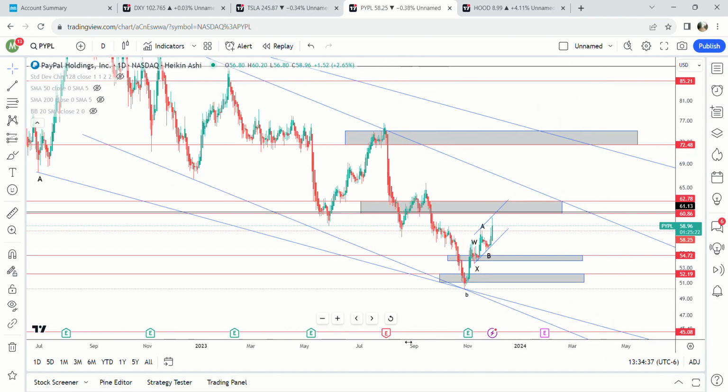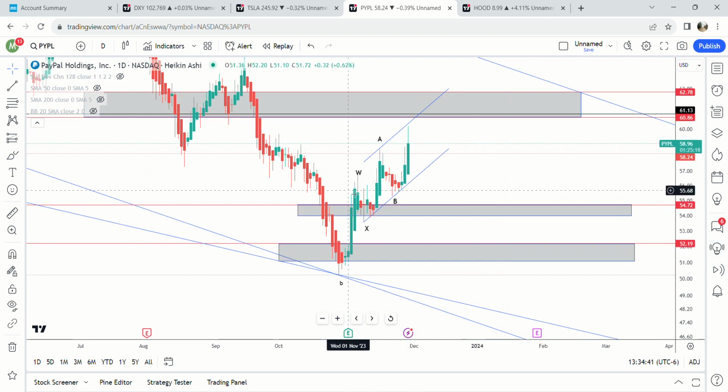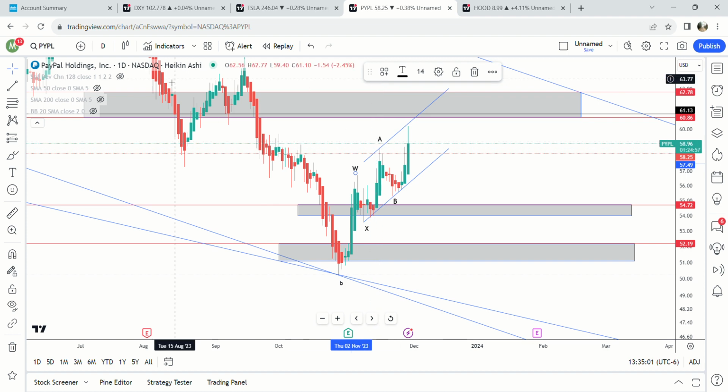PayPal, I think this move is pretty corrective. You get this move right here, and then you get what looks like, to me, a WXY move. I'm kind of looking for something around here in the daily supply zone, but it came short of that, and so it could be finished.